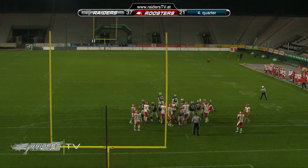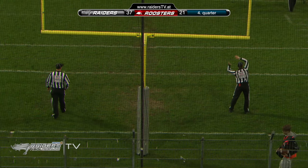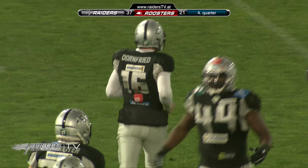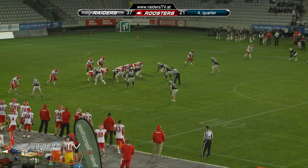It's up, and he pulled it. Missed it. Shanked it to the left. So the score is still 34-21, 13-point margin. So 4th and 1 on their own 29, and they're going for it.